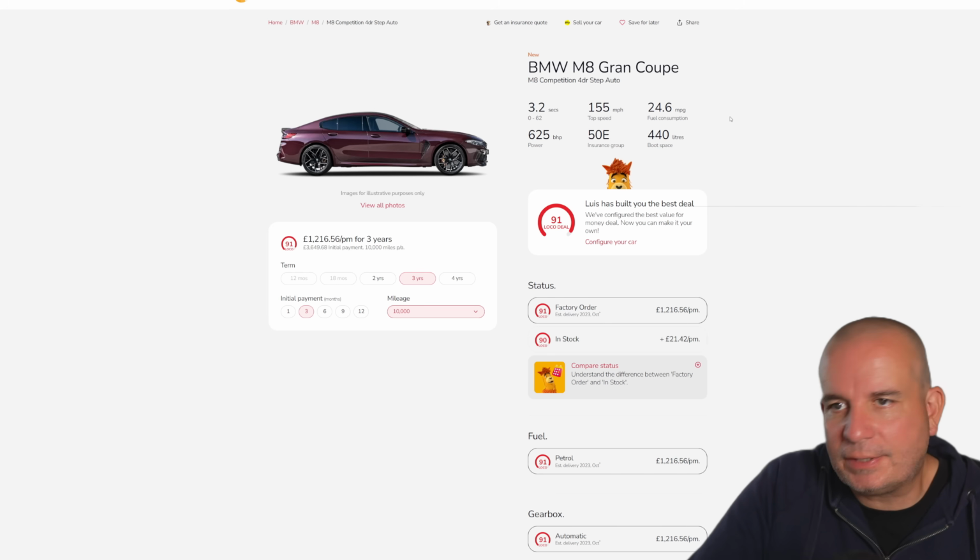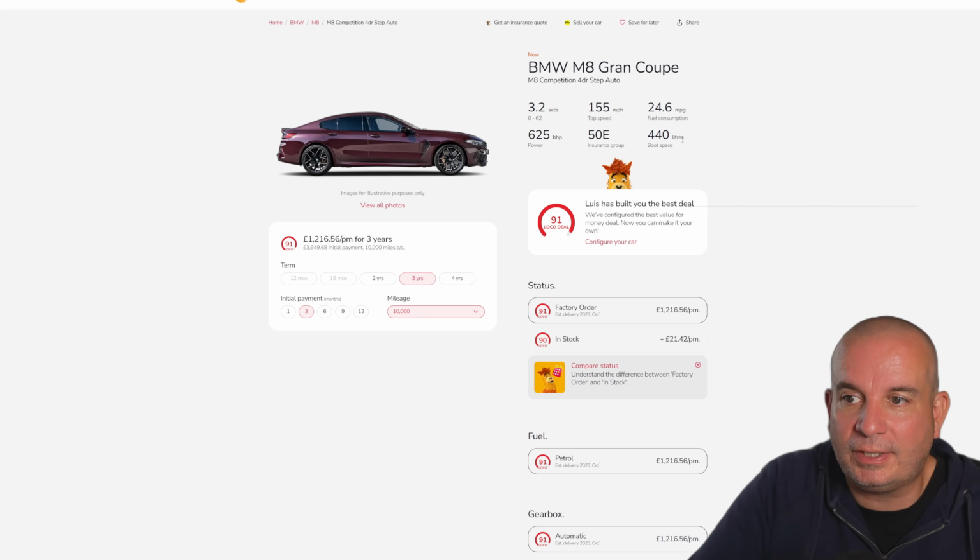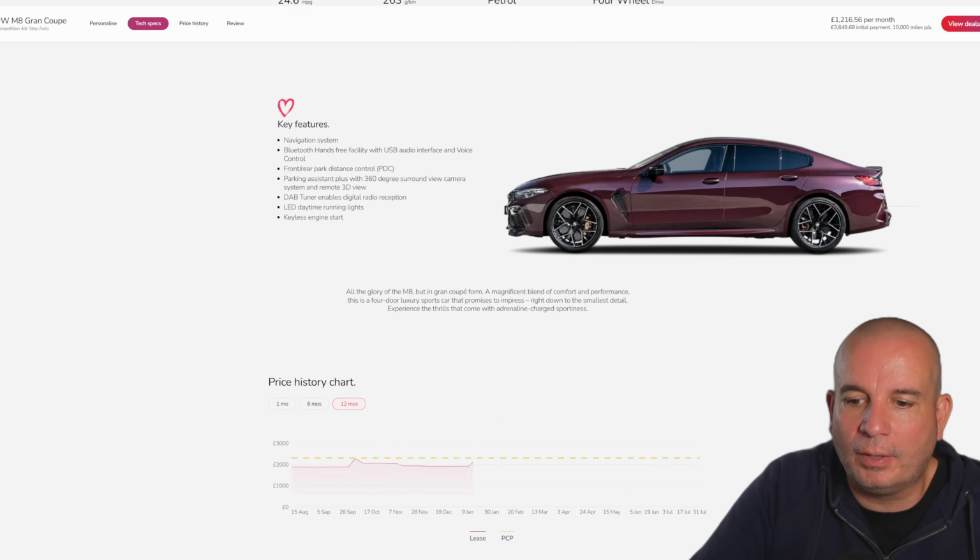And if you want the big daddy of them all, you've got the M8 Competition. 3.2 seconds to 62, 625 brake horsepower, insurance group 50, 440 litres of boot space and 24.6 mpg. 3,649 up front and 1,200 a month.